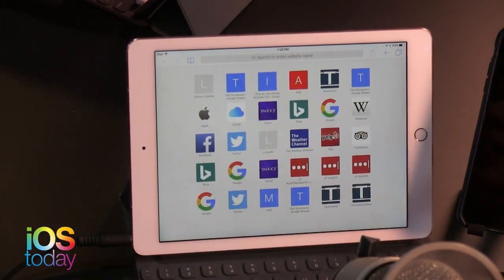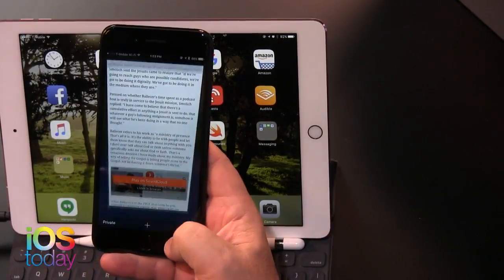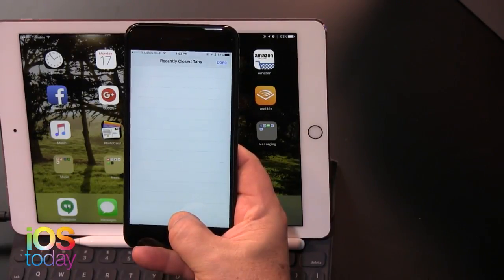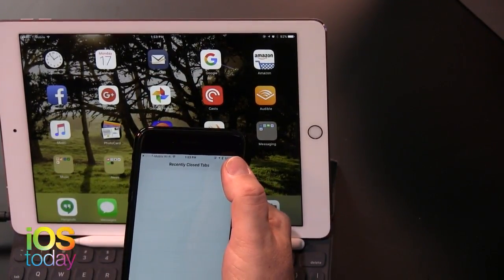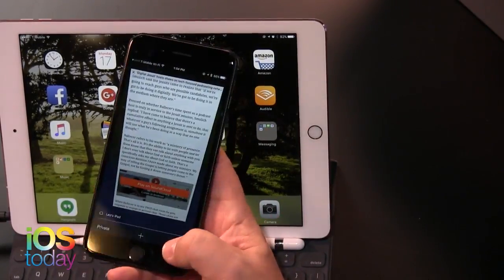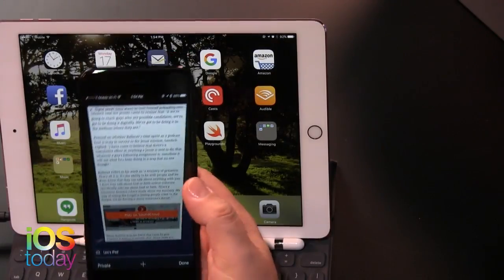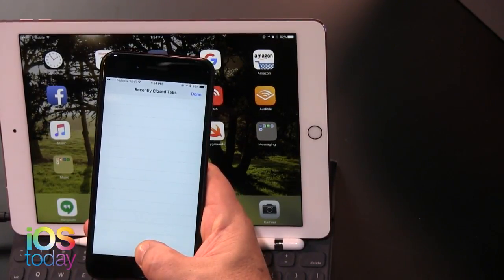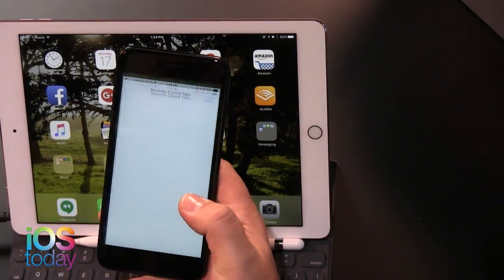Oh, really? Well, it's the same, but it's a little different. If you go into the tab setting, you can also long press plus, and it will show you recently closed tabs. Oh, I don't have any. Different. Yeah. So done will give you a chance to close all tabs if you have a bunch open. I just don't have a bunch open here. And then long pressing, not force touch or 3D touch, but long pressing on the plus will show you.